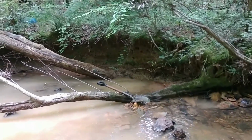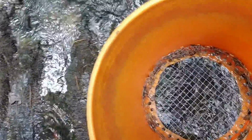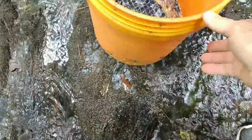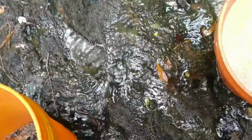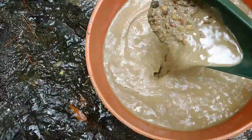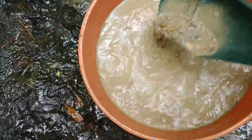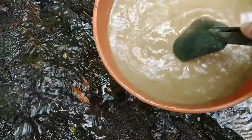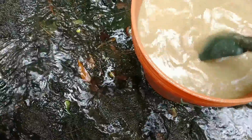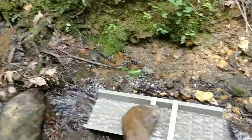I'm still digging in that little hole over there. I'm using about a half inch classifier, so it's pretty big stuff. That's what it looks like. It's got a lot of, you know, kind of gooey stuff in there. What I like to see. I guess that's maybe two thirds of the way full, so we're going to sluice it out and see what's in there.